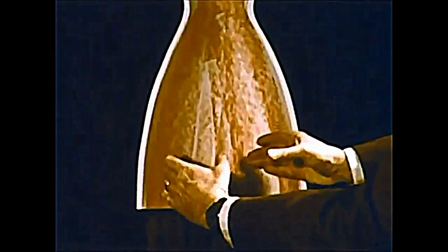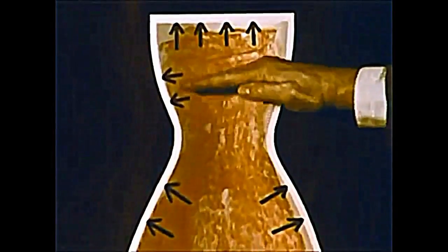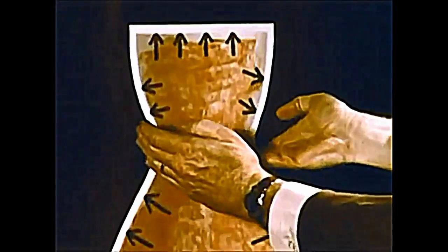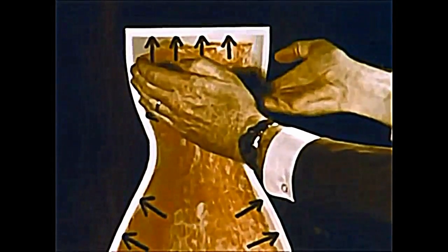From the mass and acceleration of the gas flow is computed a basic measurement of rocket power, thrust. The reaction to this thrust is expressed in pressure against the top of the chamber, here. Against the sides, here, and against the interior walls of the nozzle, here. Forcing the thrust chamber, and with it, the entire body of the rocket, upward.